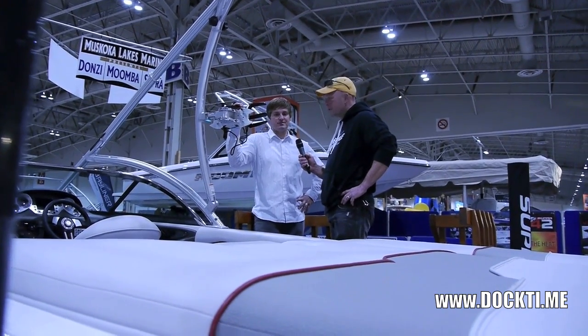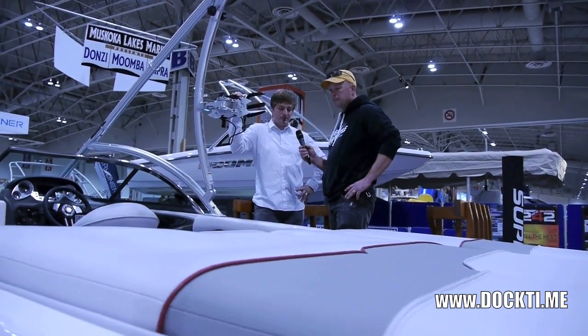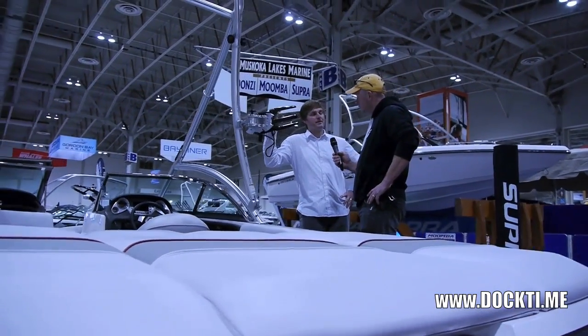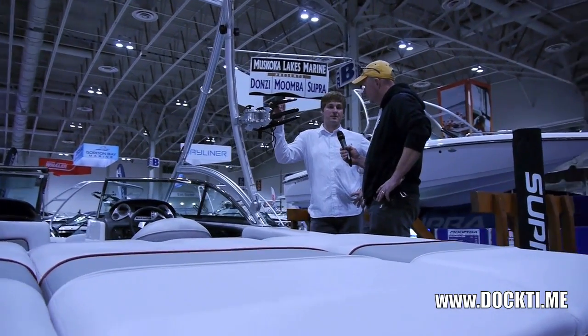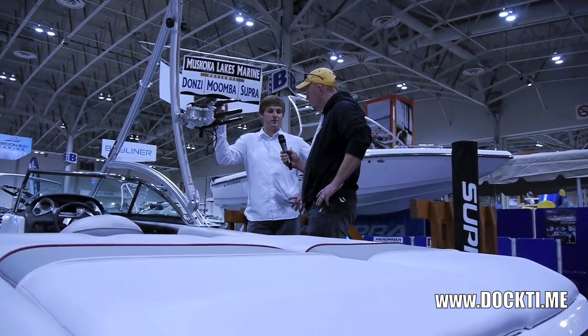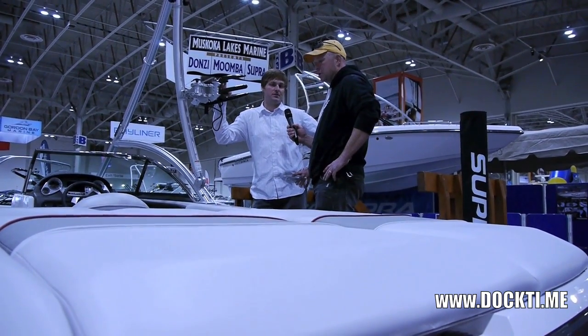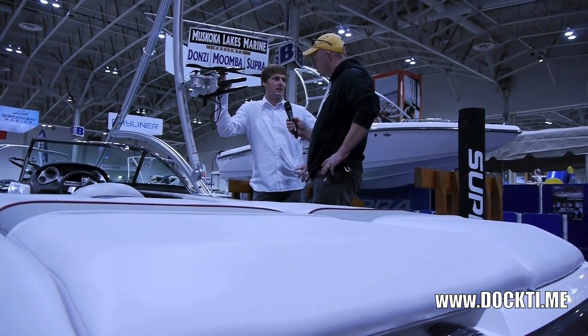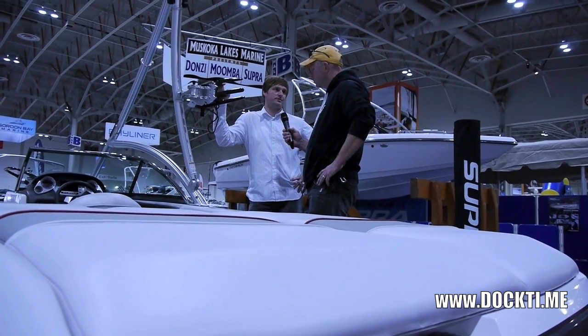So this boat retails in the $60,000 range. Okay. And that's including the trailer. Yeah. This boat is standard again with the 325 horsepower. And we often upgrade to the 340 when someone expresses the need or the desire to load the boat up with lots of ballast. Lots of ballast. Yeah, so if someone's going to run with a lot of people in the boat and lots of ballast, we always recommend that it's time to move up to the 340 horse engine.